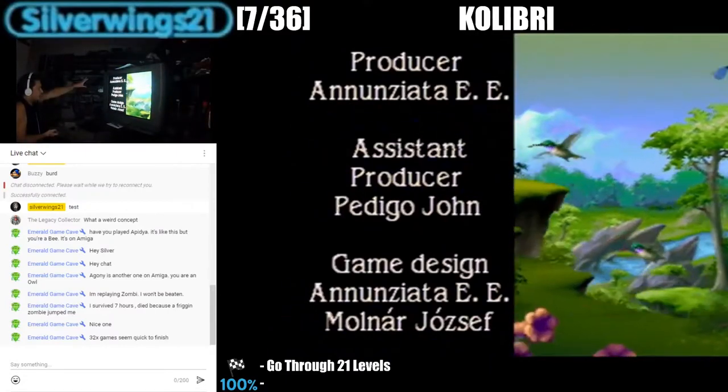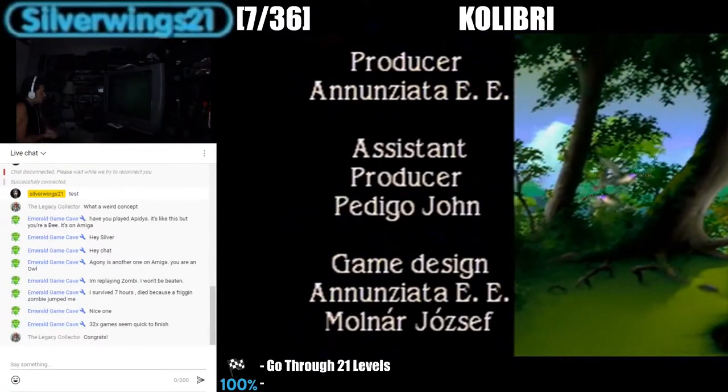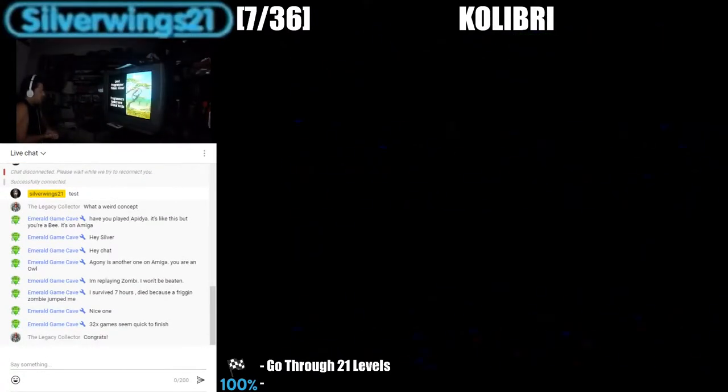I'm seeing a little glitch to the left. Is that happening on anybody else's cartridge? I've noticed that on my practice run, or maybe I just need to clean it.